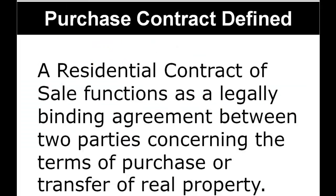Okay. So let's start out by defining what exactly a purchase contract is. A residential contract of sale functions as a legally binding agreement between two parties concerning the terms of purchase or transfer of real property. That means that everything in this purchase agreement is going to set out the terms, the price, what everybody must do who's a party to this contract, the buyer and the seller. This spells out all of the legalities of their obligations and what they must do to execute and finally perform on this agreement. If there's ever a dispute, usually each one of these sections will tell you exactly what to do.